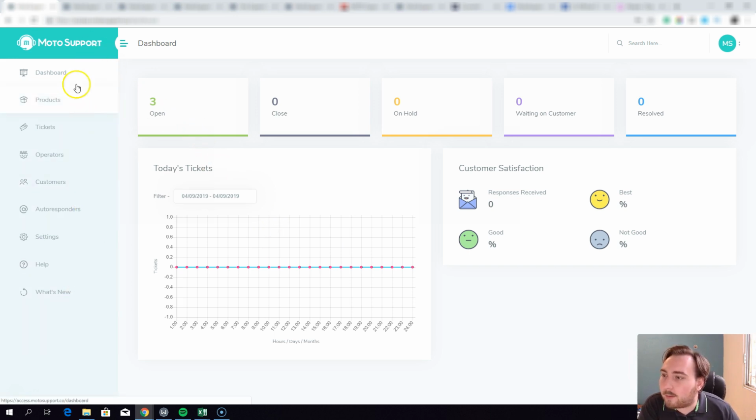Let's take a quick look at this. So on the left-hand side here, you can see you've got a number of different options, and we're starting here on the dashboard, okay? This is what you're going to see when you first log in, and this is really going to be probably the most important screen to tell you exactly what is going on inside your businesses.